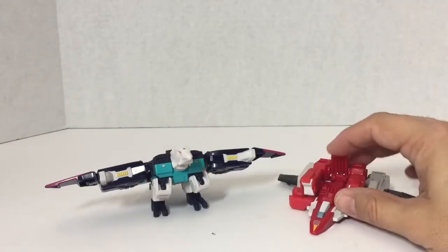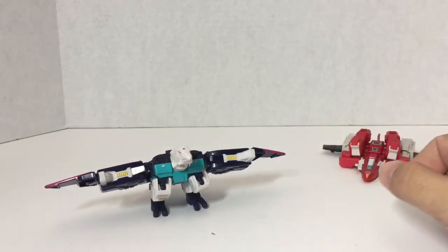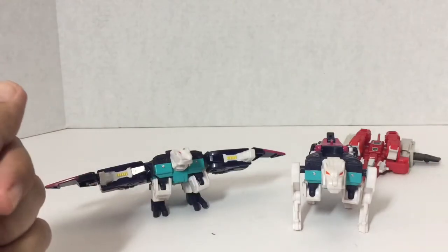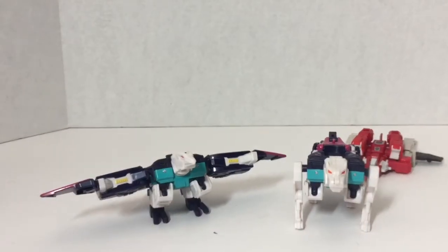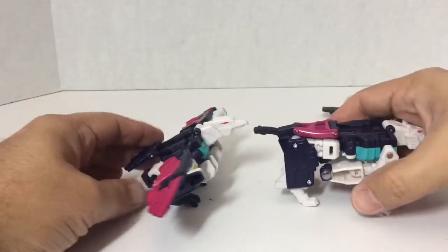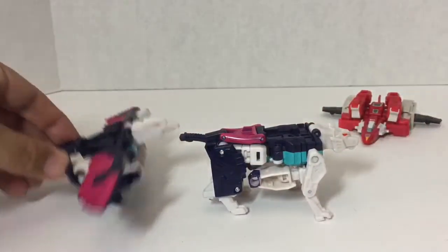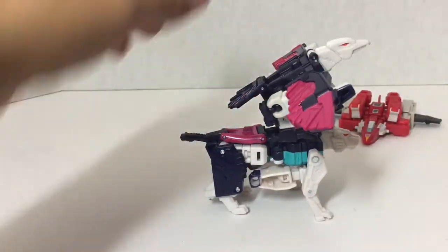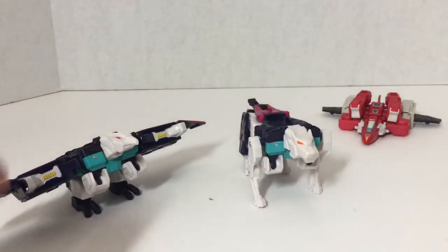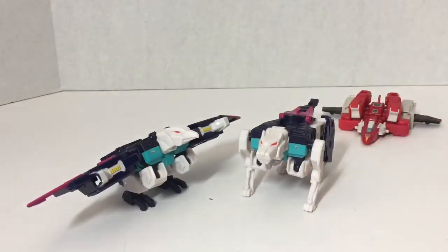Okay, for comparison, let's go ahead and put that down. Leave that there. Over here, we have Wingspan and his brother Pounce, so you can see what they look like together. I guess you can land on him, if you really want, kind of weird, but you know. So that gives you an idea of what they look like together if you want to have them in their alt modes on the shelf.